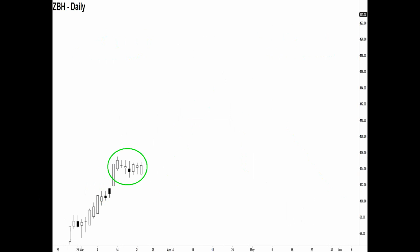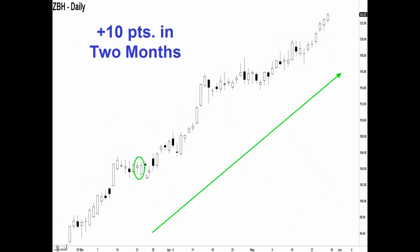Remember that chart we showed you at the very beginning of the presentation in ZBH? Well, right here is where we found the pattern, because even though we're looking at roughly about a week's worth of action going sideways, right at the end, what did we have? We had a bull-bull pattern, okay? So we're not looking for any type of trend reversal. We're not looking for a top. We're looking for more room to the upside, and the stock went up 10 more points in the next 2 months. So you see how powerful this is.